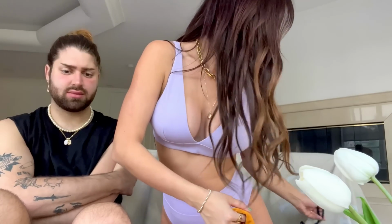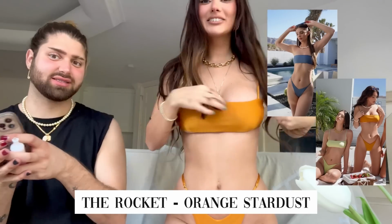Very snatch. Okay, what should I try on next? We're gonna try this one. 1, 2, 3. I don't even know if I'm gonna end up doing these transitions. Okay, so this is the Rocket.